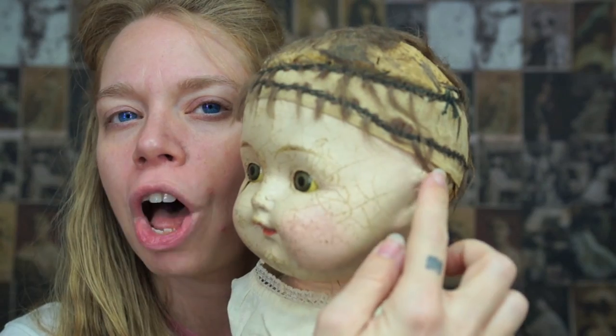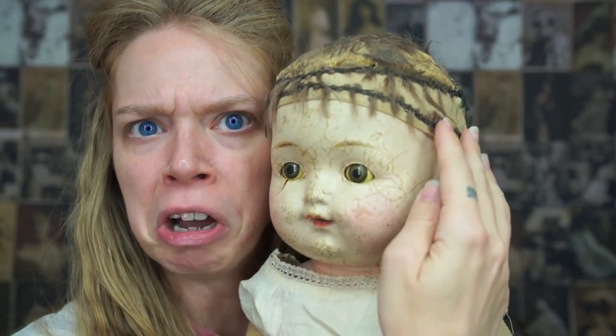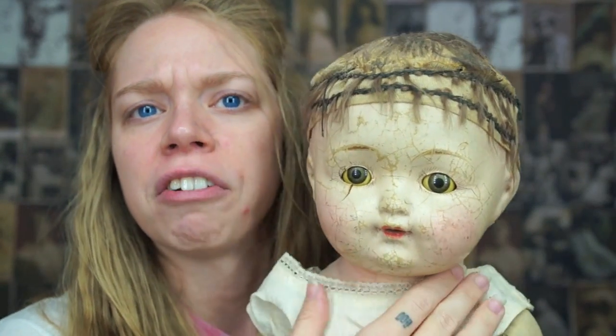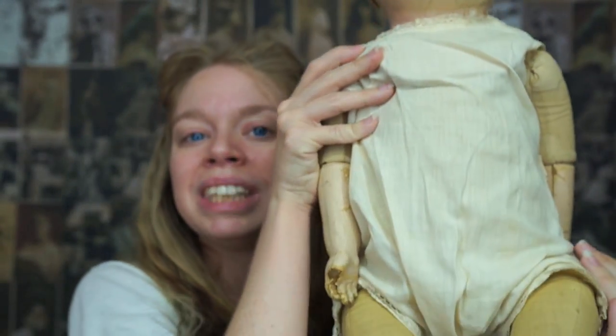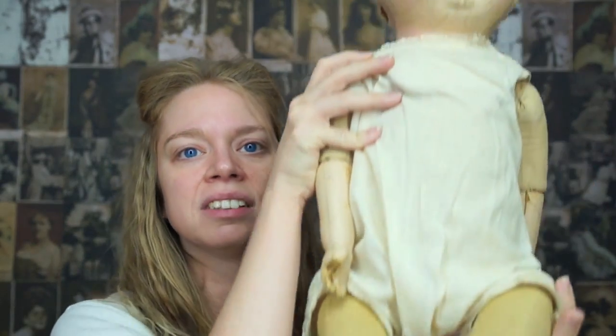The last one is a baby, and this one may horrify some people, but I love her. Here she is. And I actually found her in a basket of barbed wire, but her wig has been ripped off. I loved this exposed hair bit, and her face is so chippy, and she's in her little jams, and she's got all fabric feet and a darling little face.